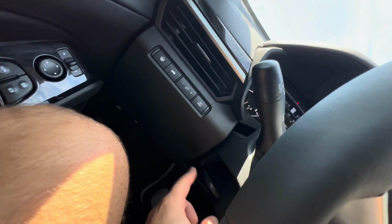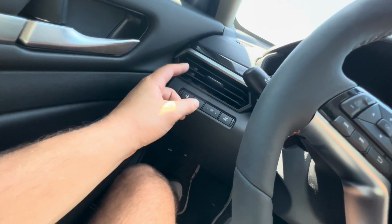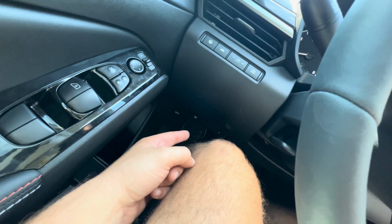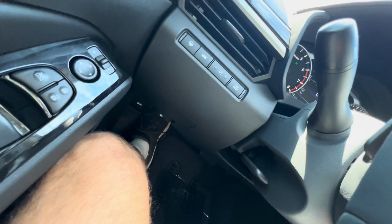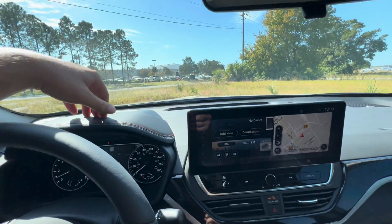Anyway, we get a tilt and telescoping steering wheel. To the left of the steering wheel, we have our auto steering, trunk release, interior brightness, and trip reset, hood latch release, and our gas cap release down below. Hopefully you get a good look at the pedals. The dashboard is all soft touch with leather stitching above the gauges.